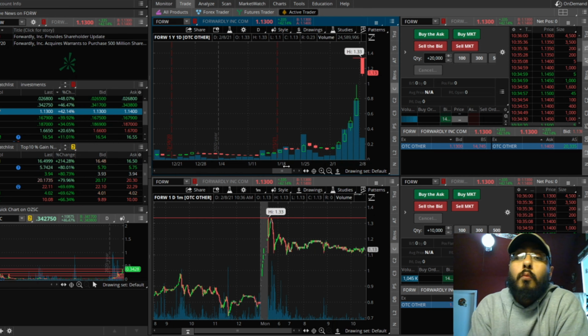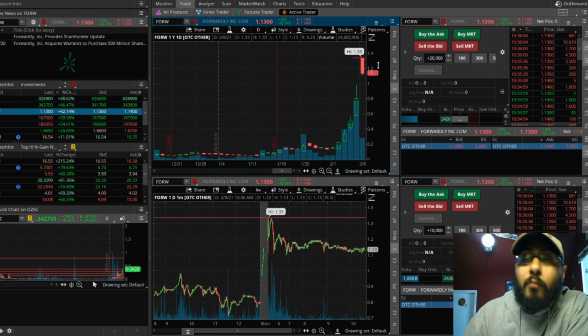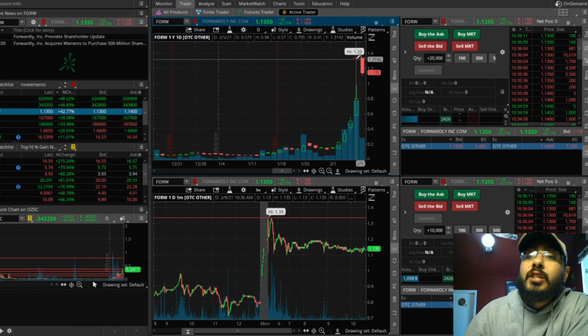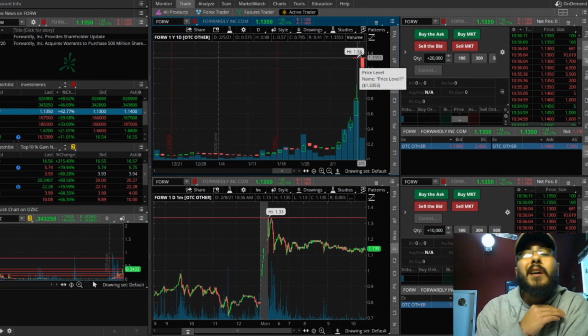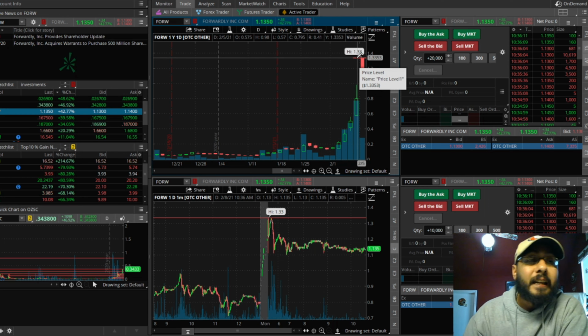Again, we never know exactly where these stocks are going to go, so it's all speculation from here. But now that it's having some red, it's giving me a clear path of either buying a consolidation or just waiting to buy the breakout. Either one is going to be really great to capitalize on for me personally.